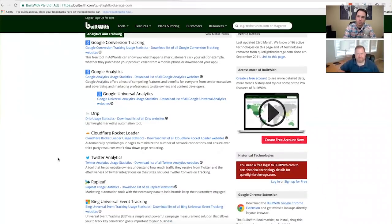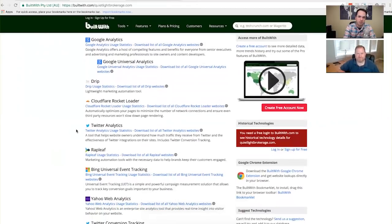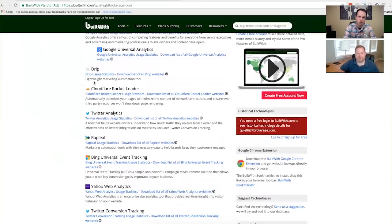Where this might be useful is if you're looking at the P&L and you don't see subscriptions, but you can see here Drip. That Drip is a subscription-based service. Maybe that's not in their P&L. That would be something to catch and maybe ask them about and find out what's going on there. Maybe they just aren't using it, but still have the code on the website.